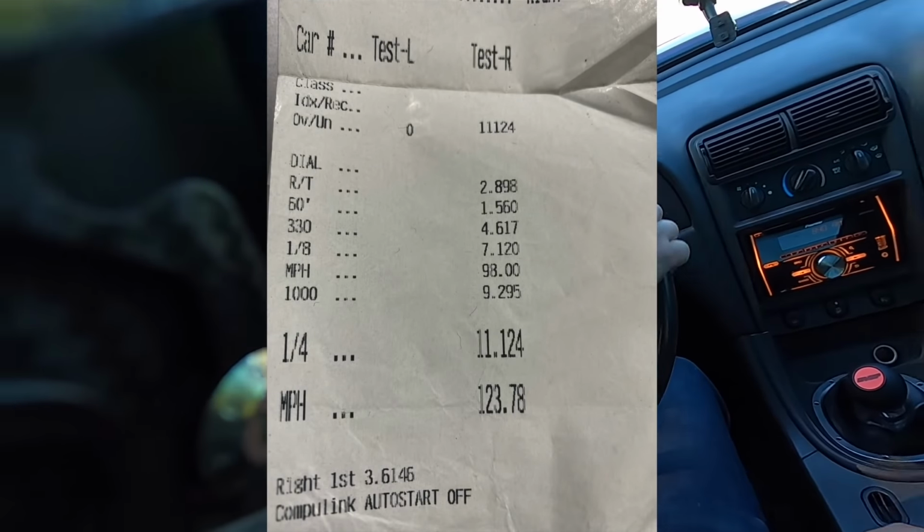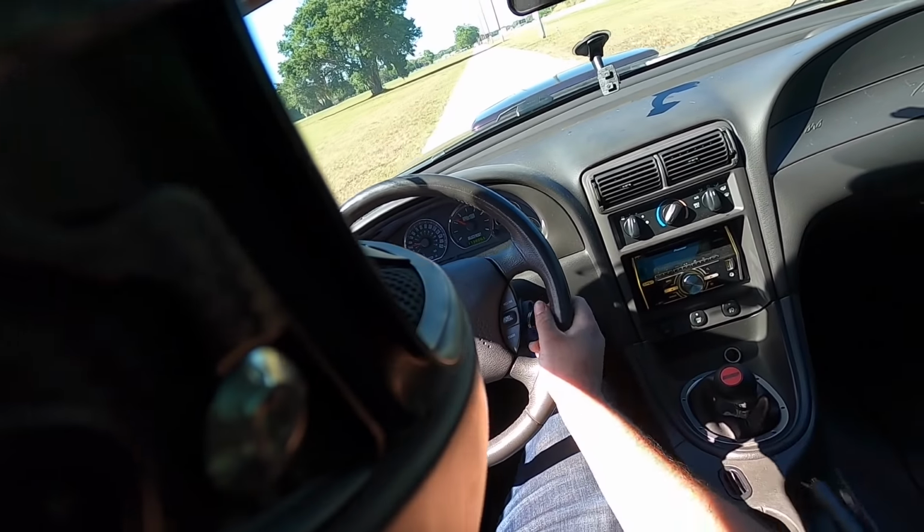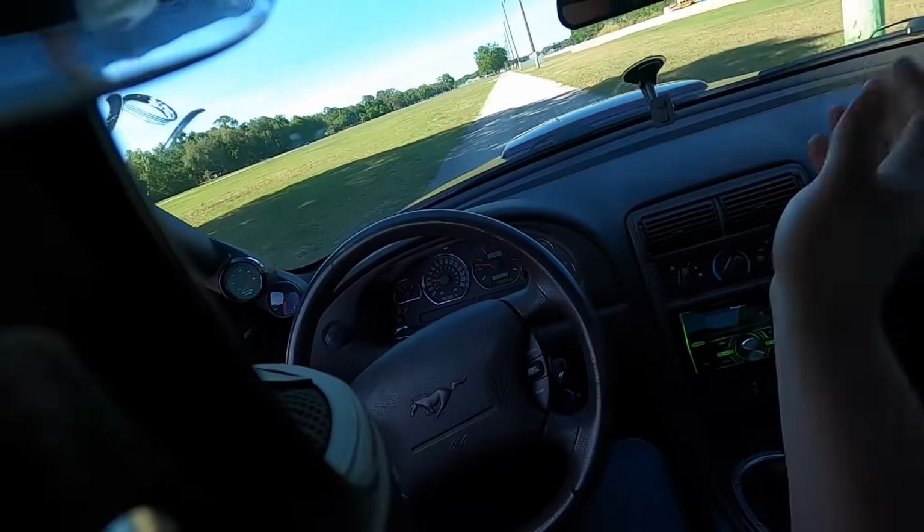Anyway, I love this car. Oh, that fourth gear's gone too, guys. I don't know what the pass was, but screw it.